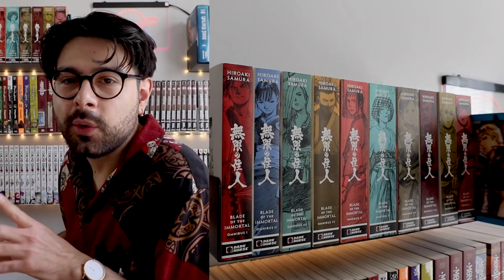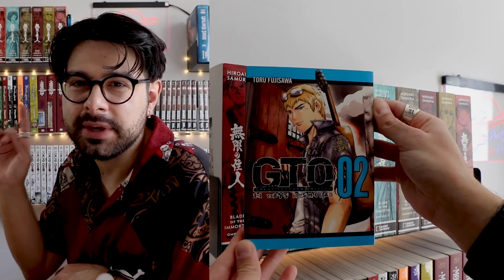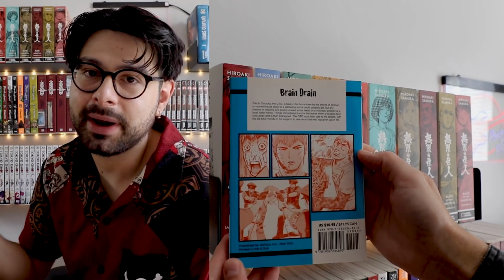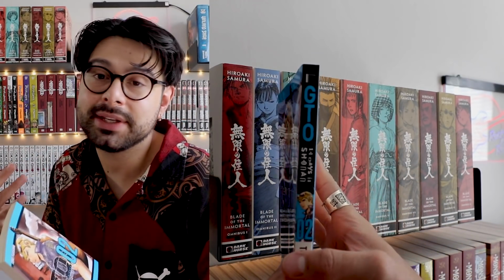Now, I honestly get a question in the comments in some of my videos where someone inevitably asks, Boogie, what's that smaller volume next to Blade of the Immortal? So today, let's talk about it. The volume right here is actually one of my prized manga volumes in my collection, which is why it's at the very top of my display case, because I'm proudly displaying it.